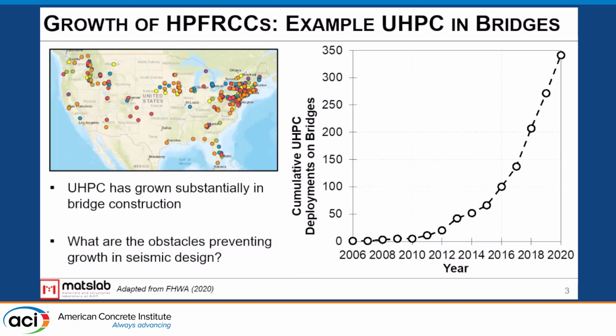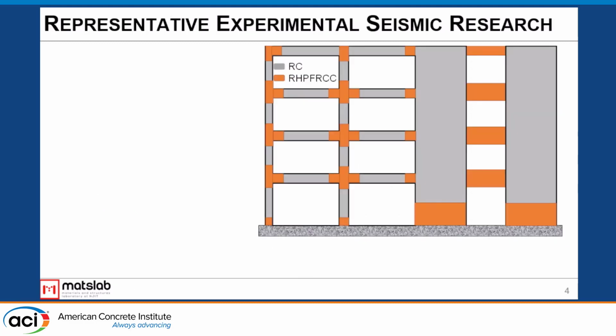But one of the things that I've been interested in is what are some of the obstacles that have prevented growth in the seismic design arena. On the building side, we don't have a repository like the one the Federal Highway Administration has on the bridge side, but I've been interested in the seismic design aspects of why some of these materials have not grown at the same rate. These materials have been studied in a range of experimental seismic-related research.